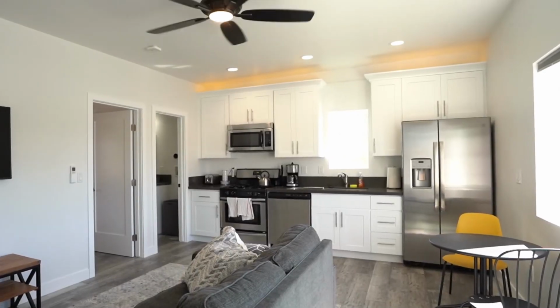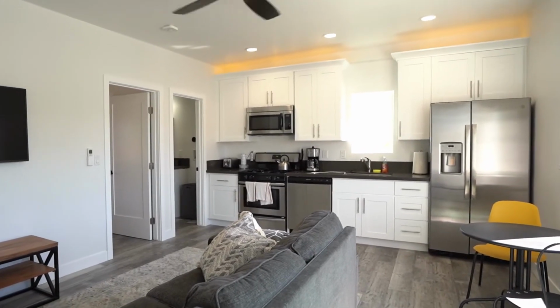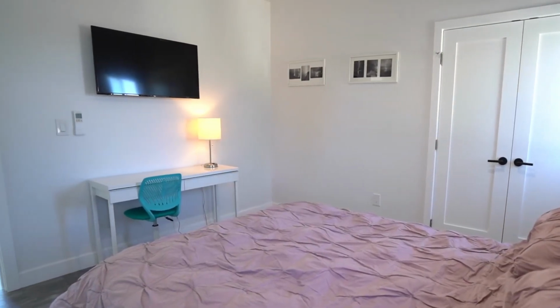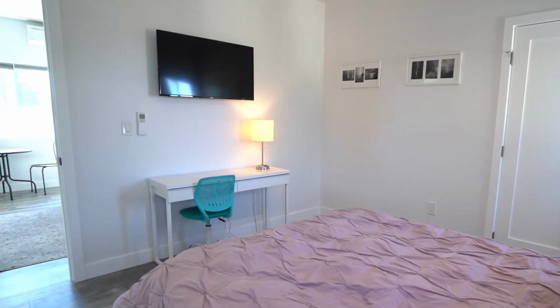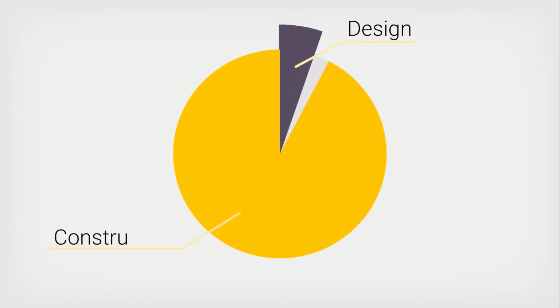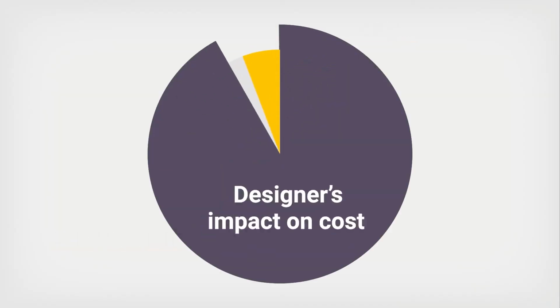A seasoned ADU designer will take your budget seriously, they'll have real conversations about it, they'll tell you when something on your wish list is really pricey, and they'll have alternatives ready to offer you instead. The designer's fee is usually between 8 to 10% of the cost of the ADU, but the decisions that they make will have an oversized impact on the construction costs. So the first thing you want to do is look for a designer that has ADU experience.